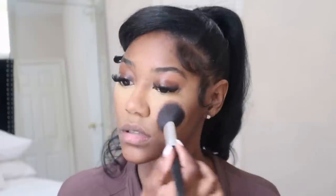And I'm setting with my Morphe Bronzer. It has been my baby for the longest. Did I just say I'm setting with? I hope not. I hope I said the correct terminology. I meant I'm contouring, if I said it wrong.